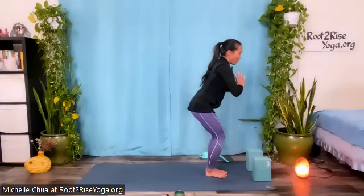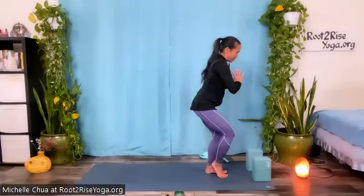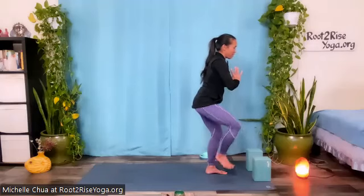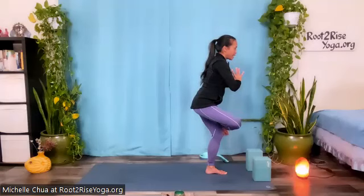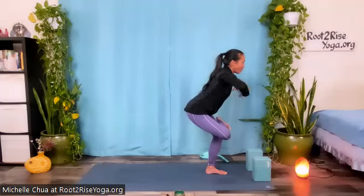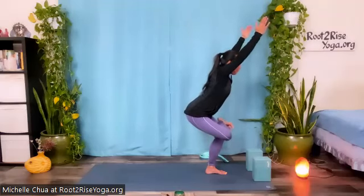Now turn out your right thigh at the hip. Flex your right foot as you cross the ankle above your left thigh. Splaying your right thigh open, draw your sitting bones back and if possible, further down. Stay here or raise the arms overhead.